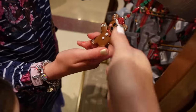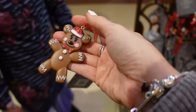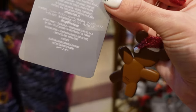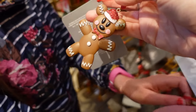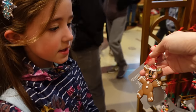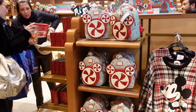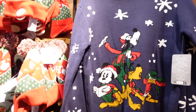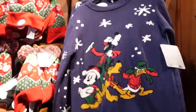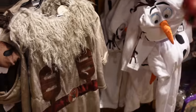Oh, he's adorable. And he's in the Christmas parade, isn't he? Maybe he is the decoration that we need to take home with us. How much is Gingerbread Mickey? €12, minus our annual pass discount. Would that be a good Disneyland Paris Christmas decoration to add to our tree, because he's from the parade? Hold on to him then, we'll buy him. They've got the same Christmas jumpers, obviously a lot of the Christmas stuff is repeated across the parks. Oh goodness, I've just noticed these. How adorable are these? Sven and Olaf costumes. Zara!